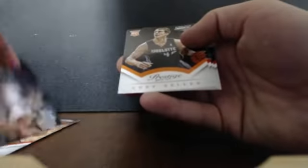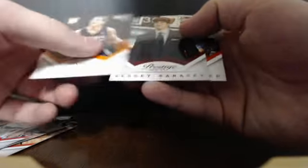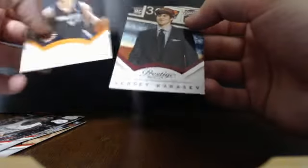Maurice Harkins, rookie card, Cody Zeller, J.J. Redick, Jamal Crawford, two rookie cards right here. I'm gonna keep those. Redick. No reds, no rares, nothing like that.